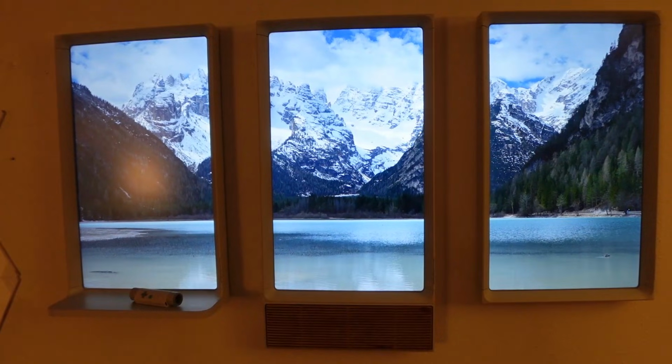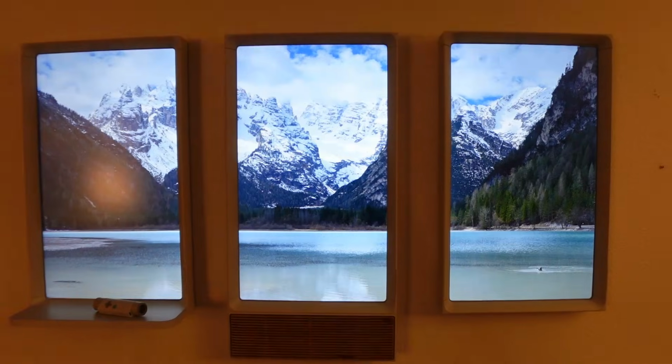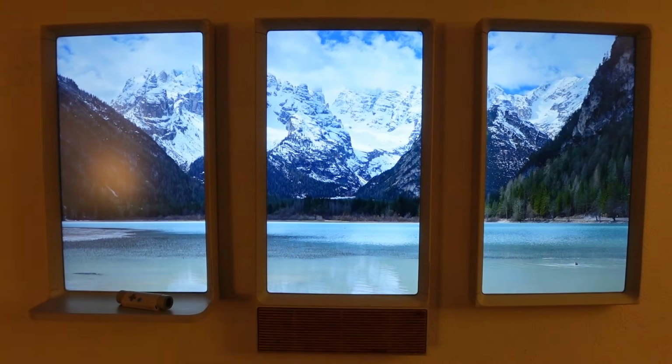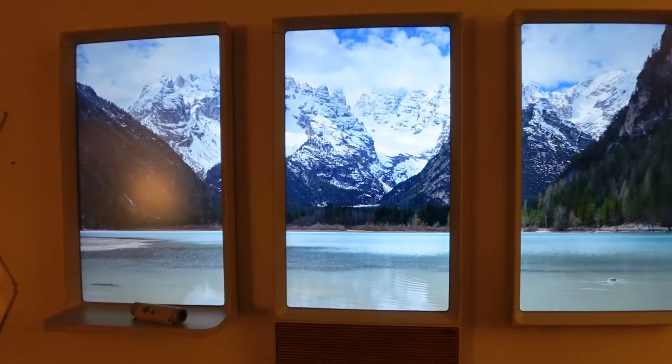All right, maybe up in the mountains is more your thing. This is in Italy. Every time you select a new scene, it tells you where it was filmed. Someone actually went out there with a tripod and a microphone and filmed all these. They're on a loop. They kind of vary in length, but usually about 15 minutes. Really like the mountain look.